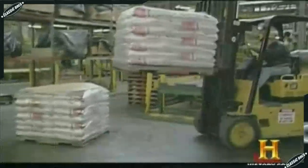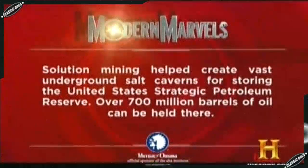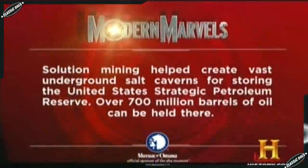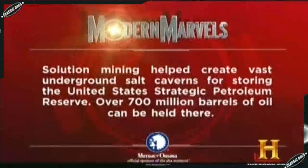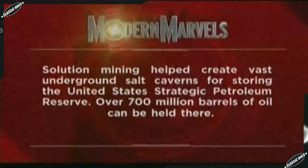Surprisingly, of all the salt produced in the U.S., only 5% is used for food. The number one use, consuming nearly half of America's supply, just might save your life in the dead of winter. Solution mining helped create vast underground salt caverns for storing the United States Strategic Petroleum Reserve. Over 700 million barrels of oil can be held there. Salt will return on Modern Marvels.